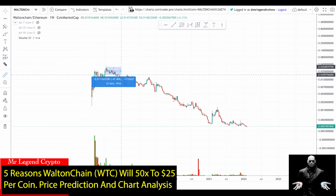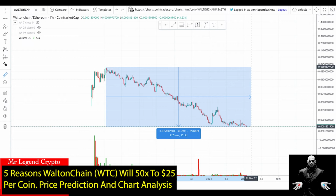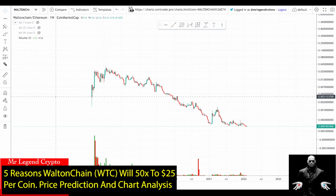Walton Chain has been losing value against Ethereum since it topped in 2018. It has lost 99% of its value, the same way it lost 99% of its value against the dollar and against Bitcoin. Ethereum was no different. It actually lost a lot of value. But what I believe, guys, is that at some point in the future, people will start flipping their Ethereum for Walton Chain. You might be wondering, why would they do that? Why would they leave a high quality asset like Ethereum and start running to Walton Chain?